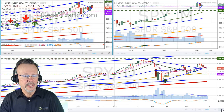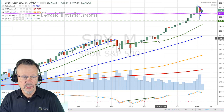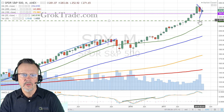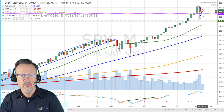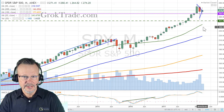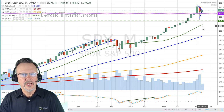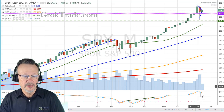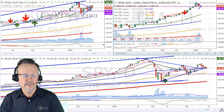And then we'll go to the monthly, again 2 weeks into the month here, and we get this huge run up. Last month, big red one pulled back. It went all the way down here and pulled back up. And now we're starting to work our way back up a little bit at a time here. So not a strong pullback, but we are pulling back. That's the monthly chart.